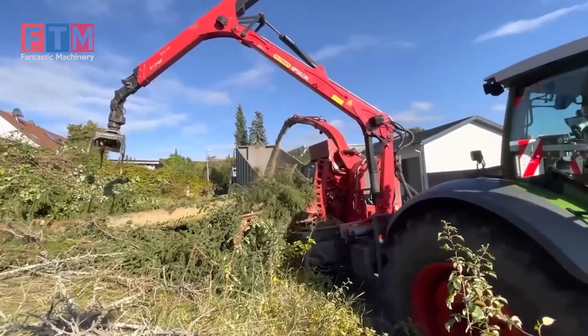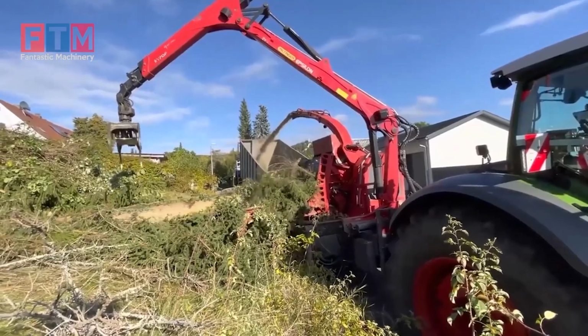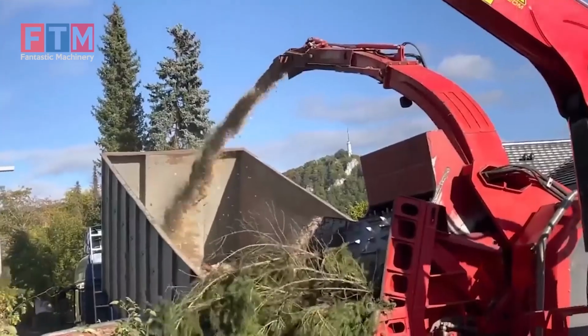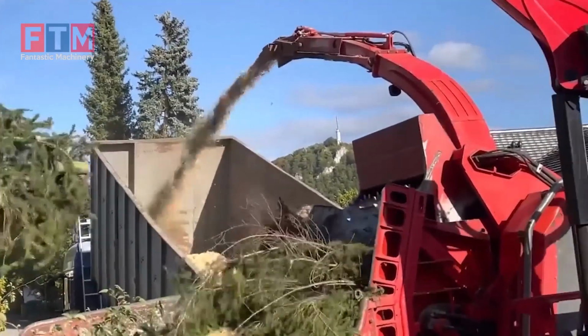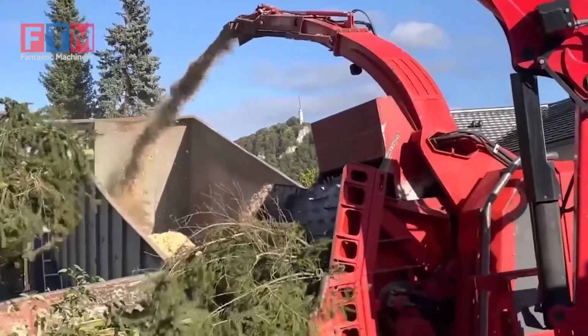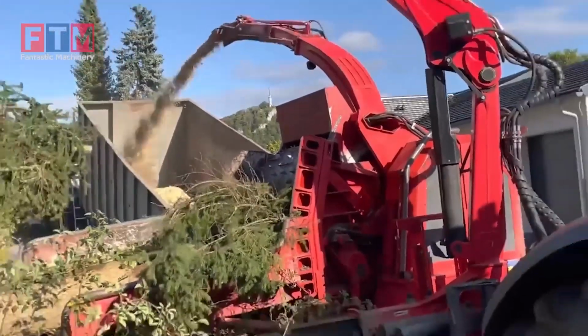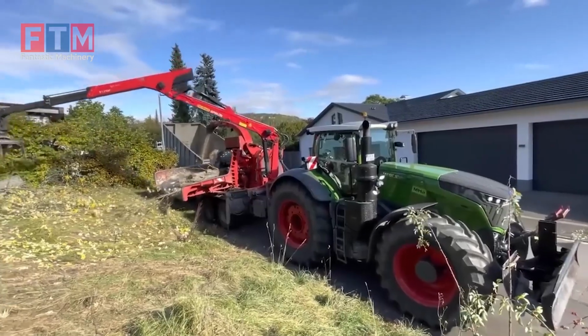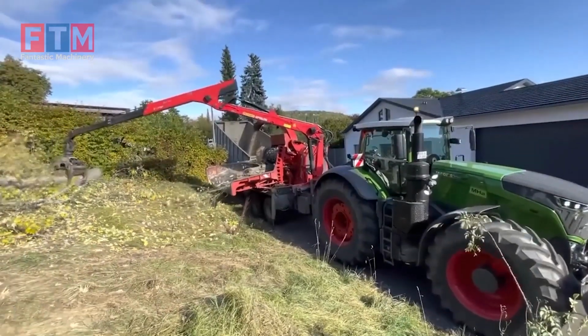In Albstadt, the Fendt 1042 Vario and Eschelbach-Biber 92 MHA are being utilized for an essential tree disposal project on private property. The Fendt 1042 Vario, renowned for its robust performance and versatility, teams up seamlessly with the Eschelbach-Biber 92 MHA wood chipper to handle the demanding task of chipping felled trees efficiently.